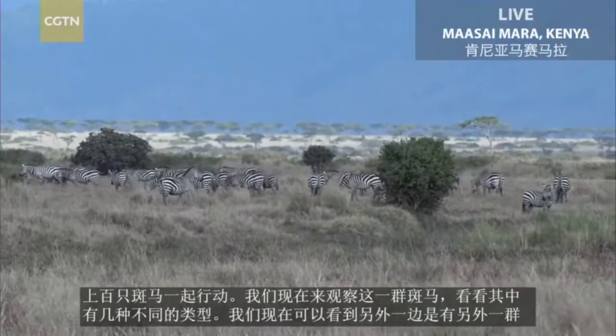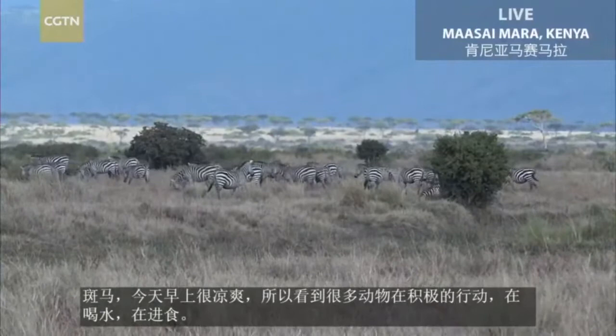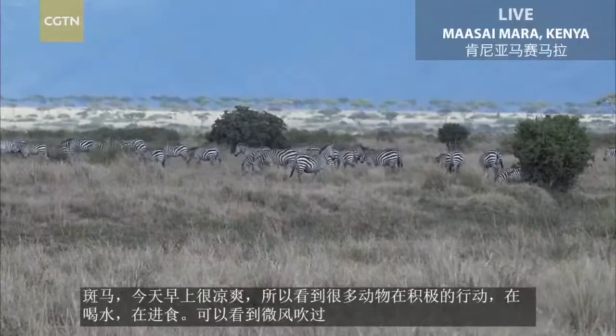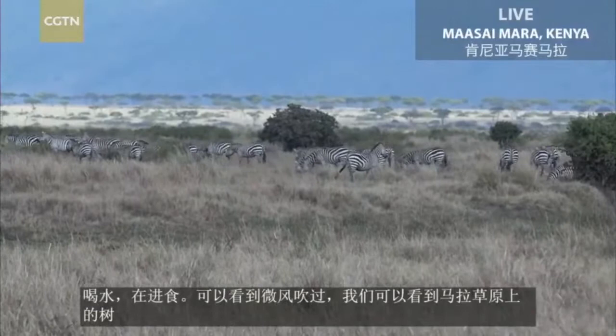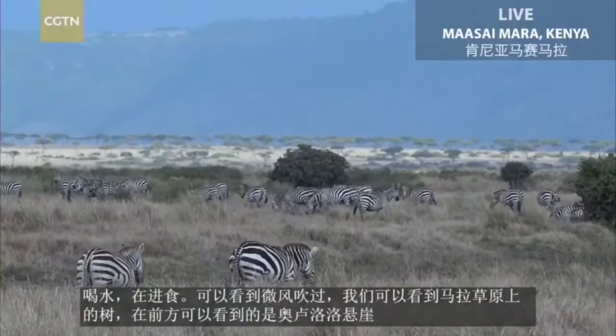So morning's being cool, quite active, time to drink, time to eat, time to move. And you can see how the grass is being blown a little bit by some nice breeze. With all the iconic trees of the Mara, called the balanites, or the shepherd trees. And the blue escarpment you see in the background there is called the Ololol escarpment. Always great sightings to see any animals in these plains.